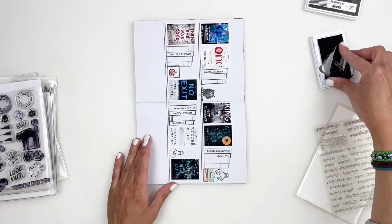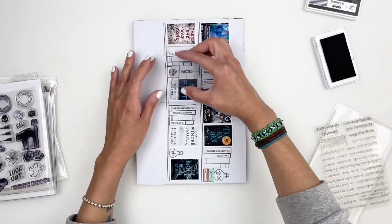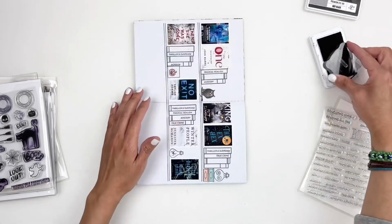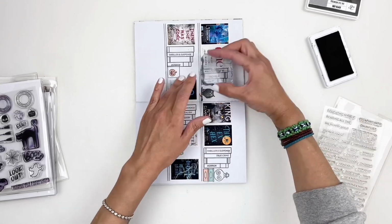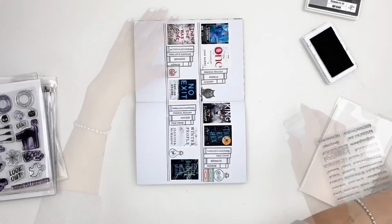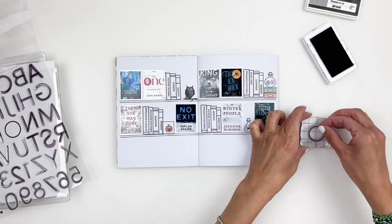And once I fill out my books, I'm going to start working on my title. So my title, I went back and forth trying to think, I want to stamp October books, but how am I going to do this? I want it to fit on the bottom. So what I decided to do is stamp October with this beautiful stamp set. I believe this is from the Paper Person.